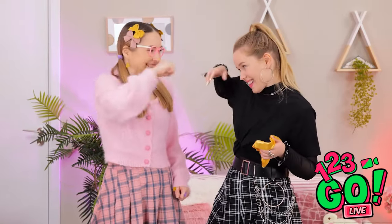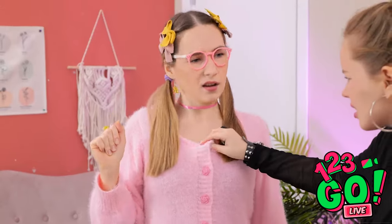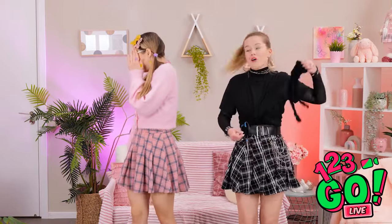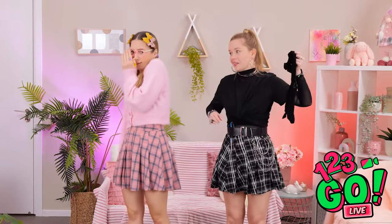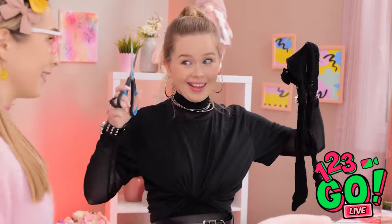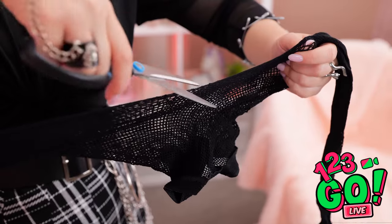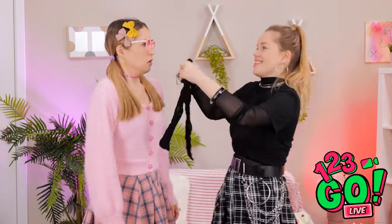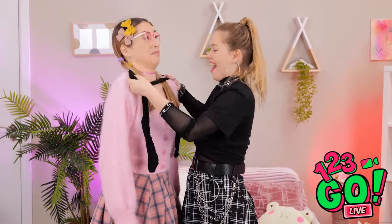Put it there, buddy. We need to do something about these clothes. You have to ditch the pink. Try something a little more monochrome. I can't look! Hey, you can look now. These will transform your outfit. But I need to make a few alterations. I'll make a cut in the pantyhose. Right about here. Then we can slip it over your head.